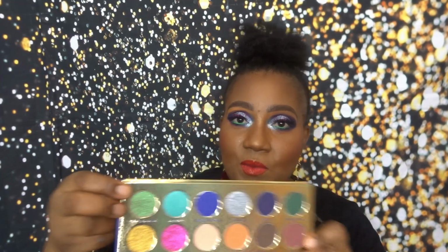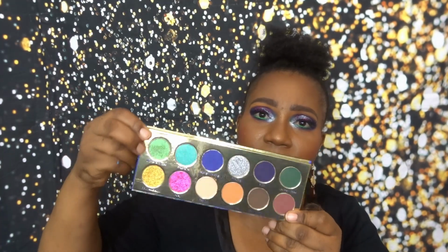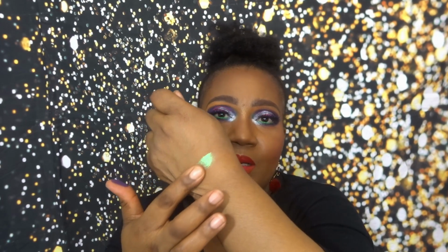Okay, let's start with this one, which does look like a multi-chrome. I don't know if you can see. Well, I'm gonna start from here. There are 6 shades on each row, so I am gonna start with the first one I swatched, which was this one, and I believe it's definitely a multi-chrome. Oh my days, can you see that? That feels like a chrome. Oh wow, can you see red? Oh, that is beautiful and gorgeous.